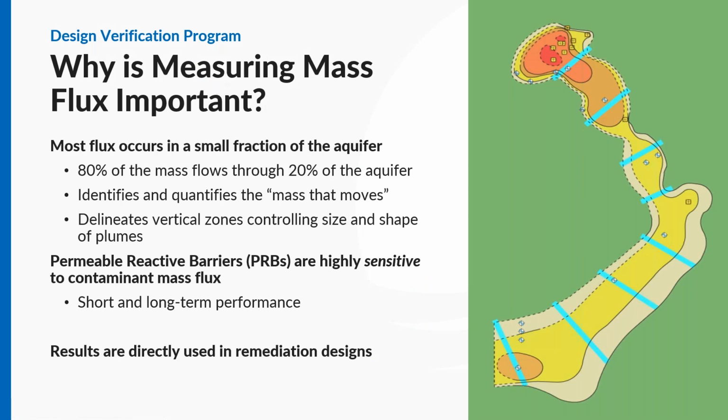So why is measuring mass flux important? It's extremely important because, as a lot of folks will realize, 80% of our mass is flowing through only 20% of our aquifer. So identifying the mass that moves is really crucial to fully understanding and being able to remediate our mass, and delineating those vertical zones that are ultimately controlling the size and shape of our plume.